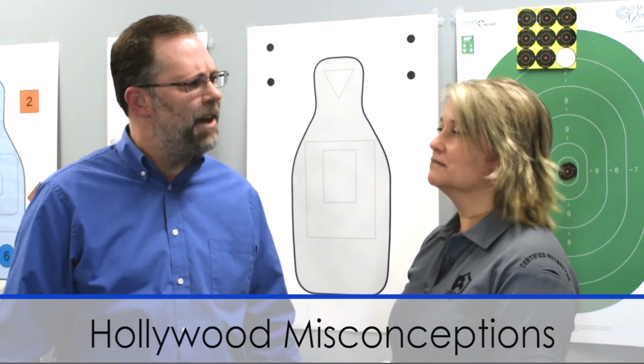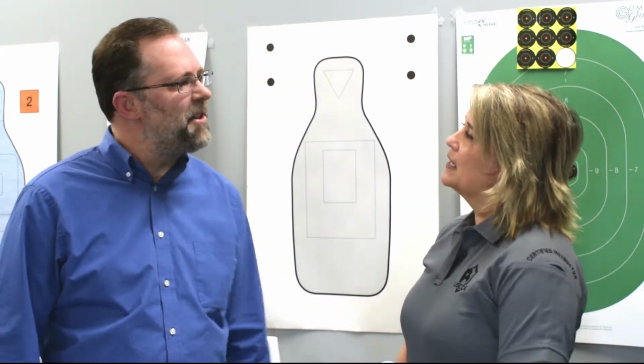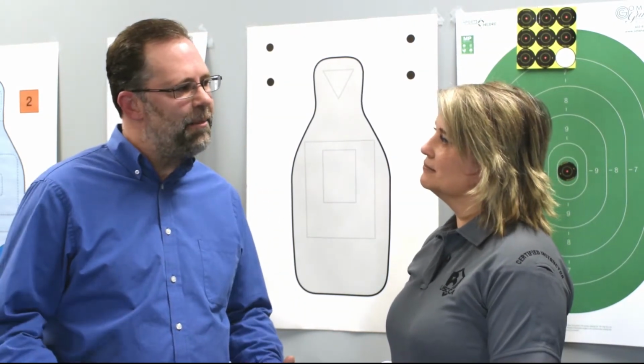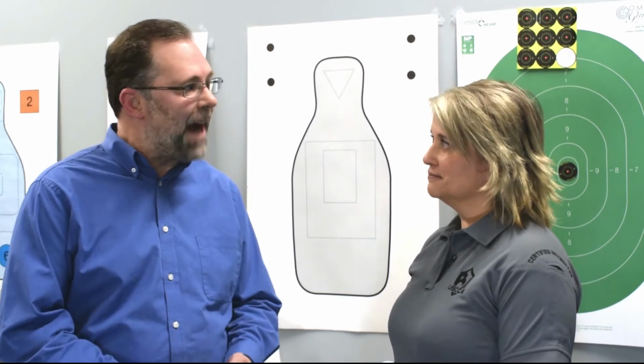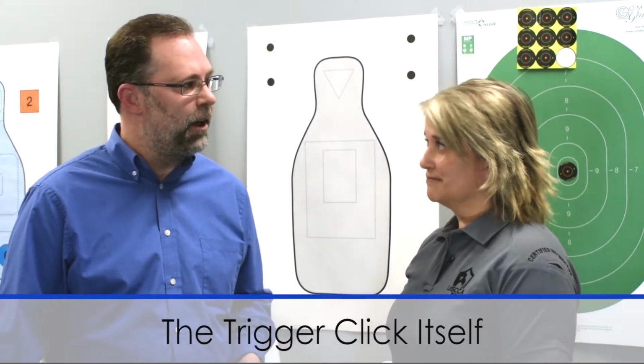It seems like people have maybe the wrong view of what a suppressor can do based on Hollywood. Yes, it's definitely not completely silent. One of the things that people don't necessarily understand, though it makes sense when they hear it, is that there are at least 4 different components of a rifle or any firearm that make noise, and a suppressor only takes care of one of those. The first thing is the actual trigger itself. When you press the trigger, say when you're dry firing, you hear that click. It's not real loud, but it is a noise that the firearm makes.